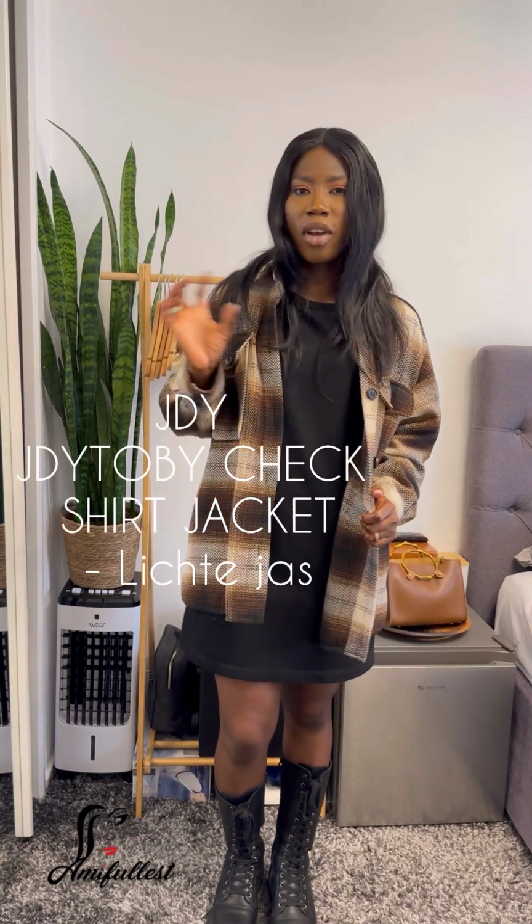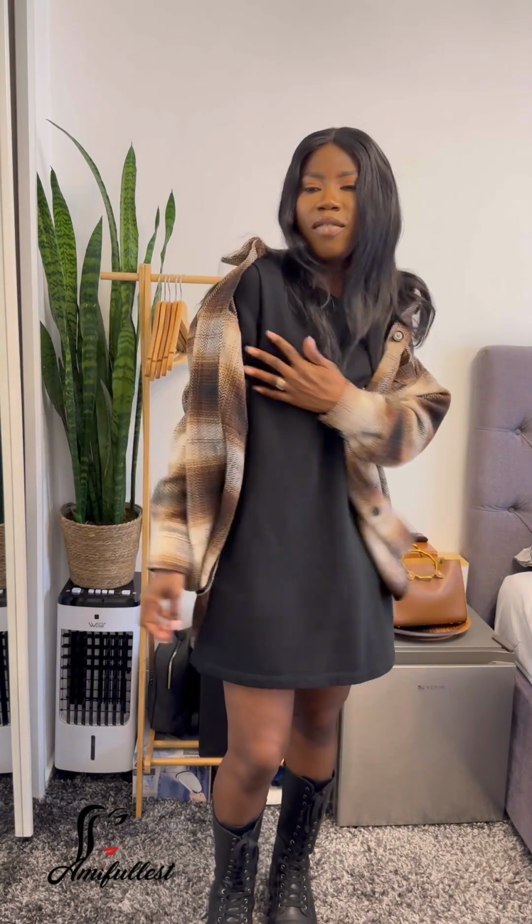So let me tell you where I got all of these outfits from. The jacket I got from Zalando, from a brand I don't really know the name of, but I'll put it on the screen because it has been a long time since I got this jacket. And the dress, a long sleeve dress, is from Zara. The boots are from Zalando as well.